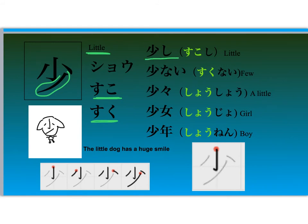So here are the combinations. Sukoshi, as I pointed out, has shi. Sukunai, meaning few or not enough. Shosho, so this is where you might have heard shosho omachi kudasai, which means please wait a little bit. And if you're into manga, you'll know that there is something called shoujo manga and shonen manga. Manga for girls, manga for boys.